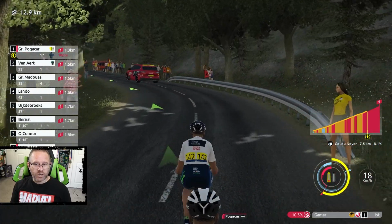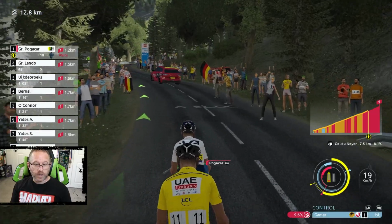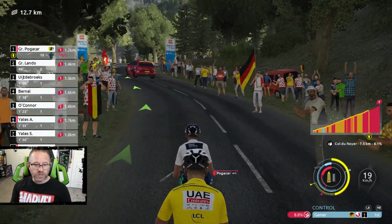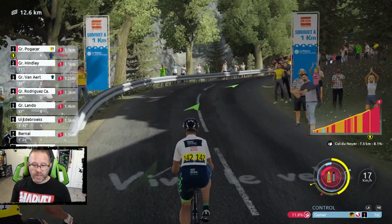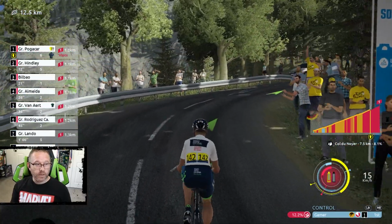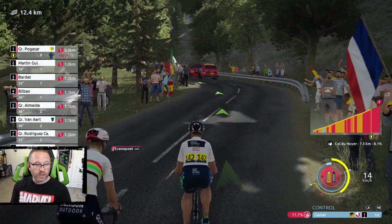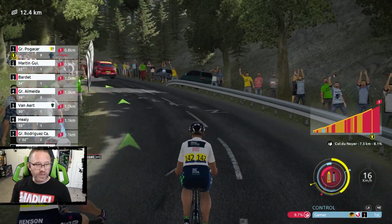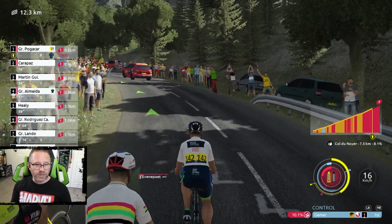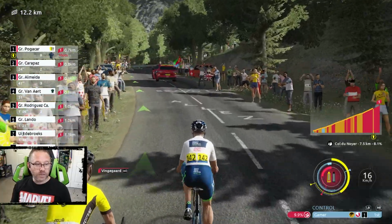Okay, I'm not sure I can keep this tempo going all the way to the top. Let's lock in tempo and back off just a little. 1K from the summit. Down to 6. Now it's really blown up. Van Aert, Bilbao. Bilbao's like 10th or something. Gil Martin just dropped. We're down to 9. Carapaz is dropped.